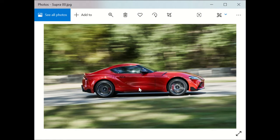Now, when the fifth generation Supra debuted last year, it hit the US market with a single powertrain, which was a turbocharged 3-liter inline-six, kicking out a whopping 335 horsepower, paired with an 8-speed automatic transmission. And honestly, that is not enough, because as soon as the car came out, people started putting bigger turbos and going crazy with this.